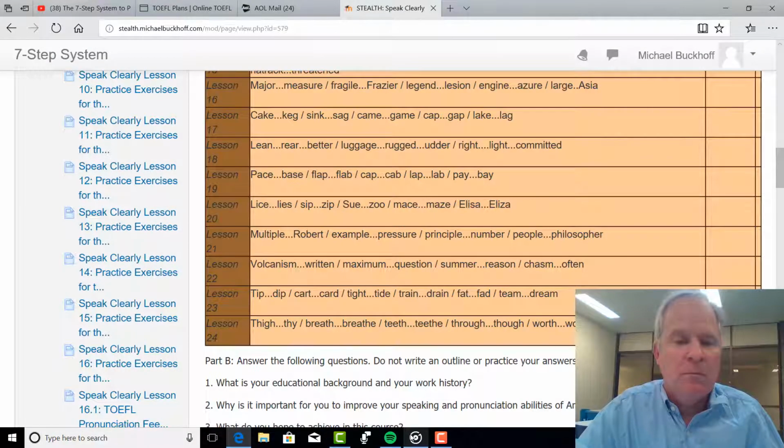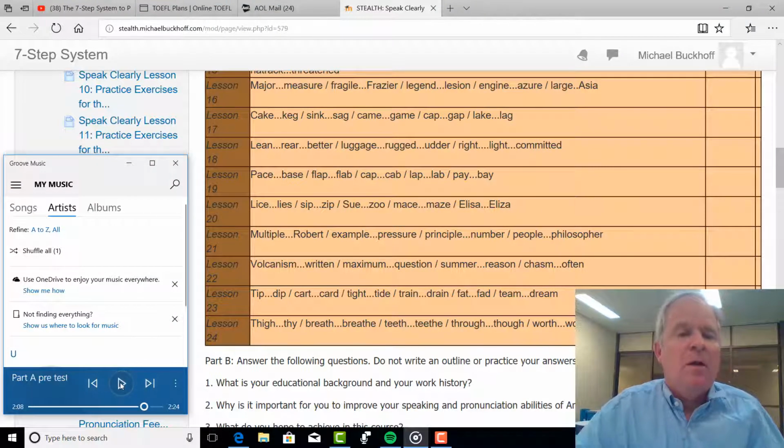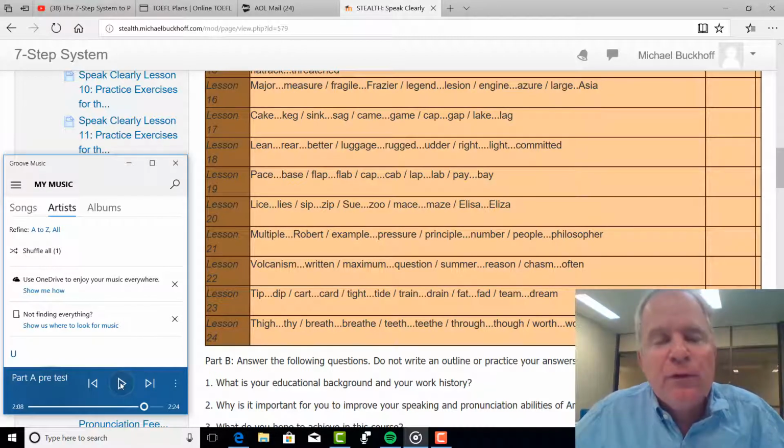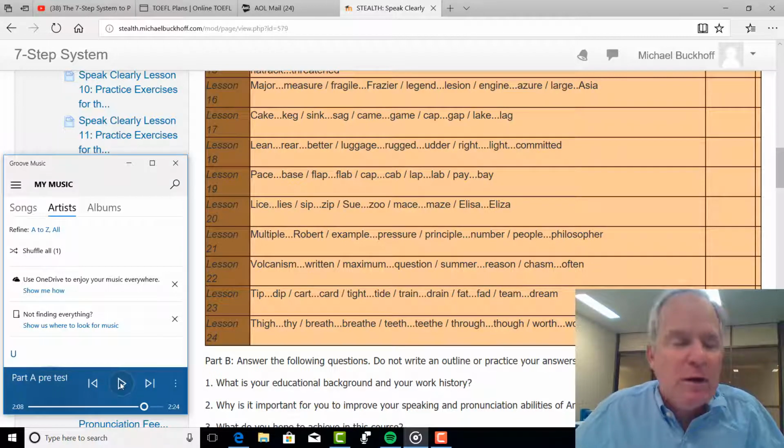Tight, tide, train, drain. Now that T sound, it's kind of like the P a little bit. There's some air in there. You're almost saying the T and the D as if they are the same sound, but tip, dip, cart, card, tight, tide. So you want to make sure you differentiate between those sounds, and that will greatly help your intelligibility, by the way. Fat, fad.